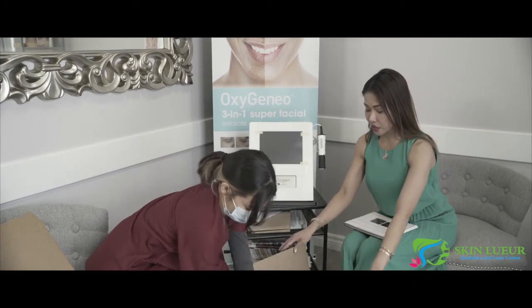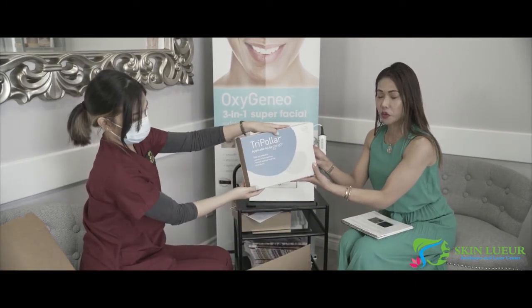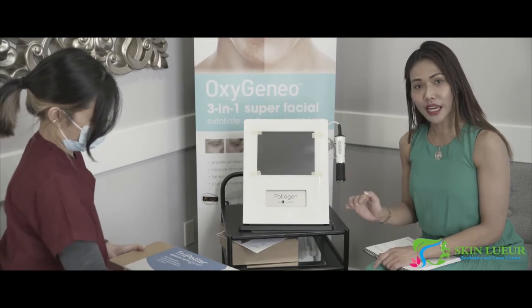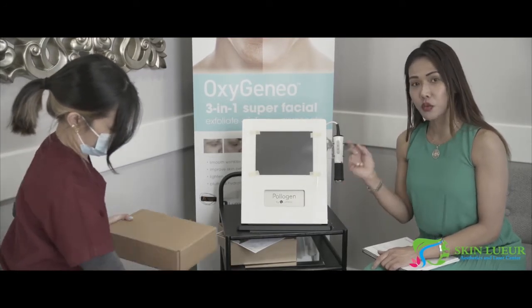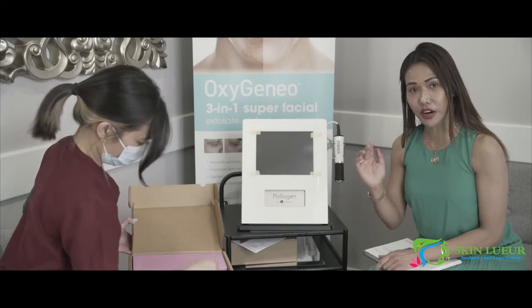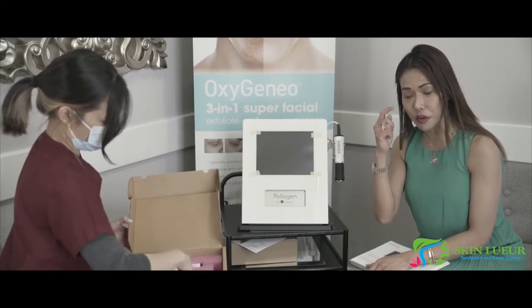The tripolar. As we have mentioned, there's unipolar, bipolar, and the tripolar. So that tripolar machine is good for firming right now. You don't only get the exfoliation, the oxygenation, and the infusion of the nutrients with this treatment, with the premium Skin Lueur Celebrity Facial. You also have the tightening effect right now on the chin, like if you have a double chin, right? On the under eyes, if you have baggy under eyes.